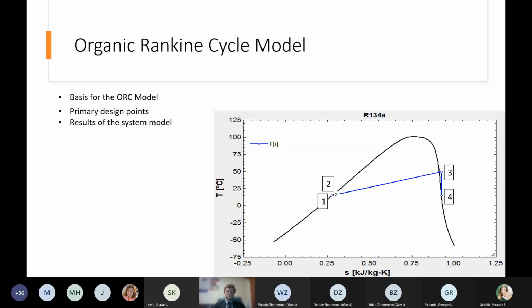After the model was complete, several relevant results were found. One being the maximum power output was 0.49 kilowatts. This does seem a bit low, but for a low temperature application, it was to be expected. Now we'll move on to the flow diagram.